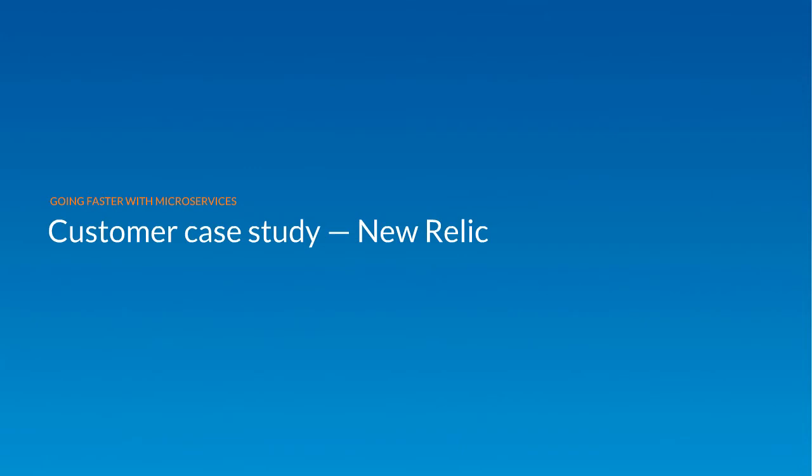So with all that said, let's shift gears over to our partner New Relic to discuss a case study where they help a customer leverage microservices.